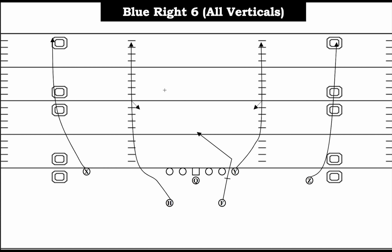So obviously the play is named all verticals or four verticals because you are sending four vertical routes down the field. These are typically going to be two near what would be the college hash marks, a little bit outside the pro hash marks, and then two on the outside between the numbers and the sideline somewhere.